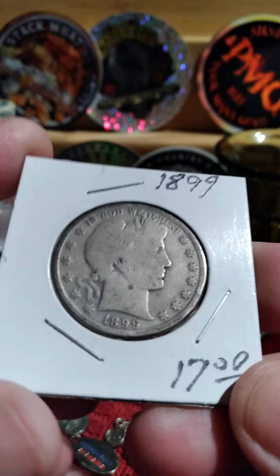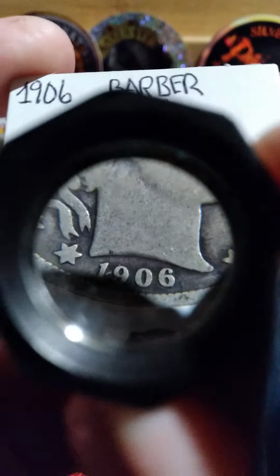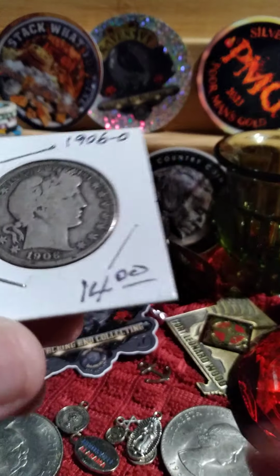1898. 1899, a little dark. 1906, which doesn't look too bad. It's hard to find half dollars of these in very good shape. And the 1906 old, which is also in not real bad shape.